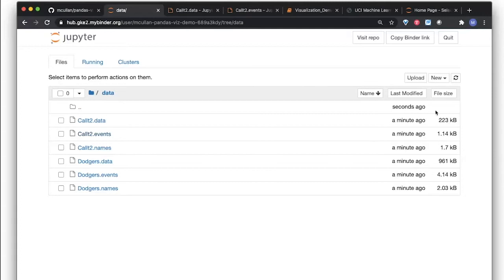It'd be nice if there was a way of pinning these things somewhere. That's for the GitHub. This is for the binder. All right. So, interesting. Okay.